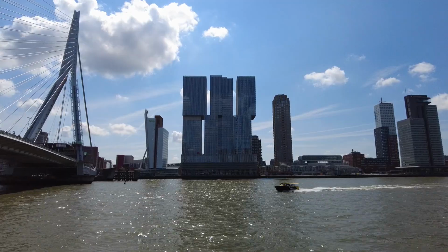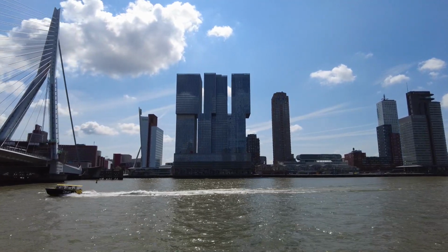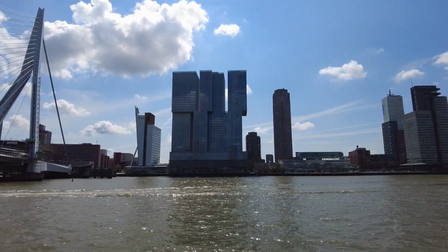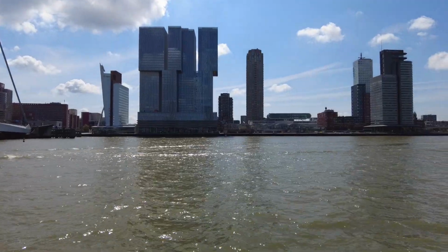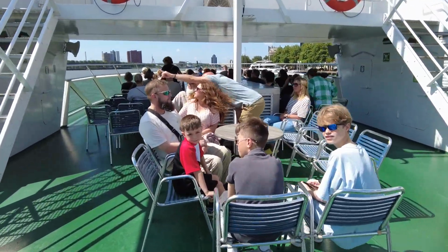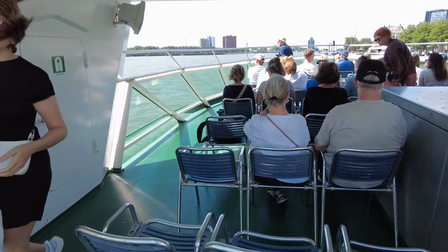I believe they're apartment buildings, those ones. I'm not sure if they're offices, but we can see them from our apartment building. There's a cruise terminal over there. Yeah, a bit of a rush to get on the boat.